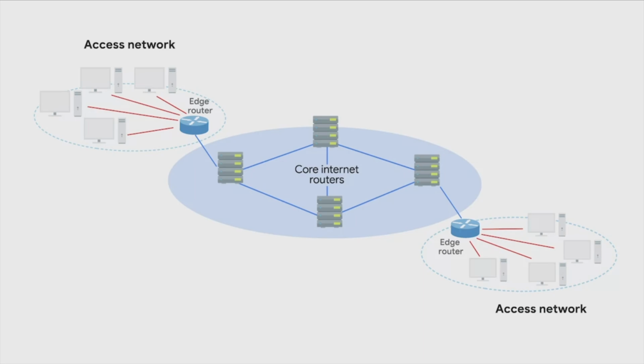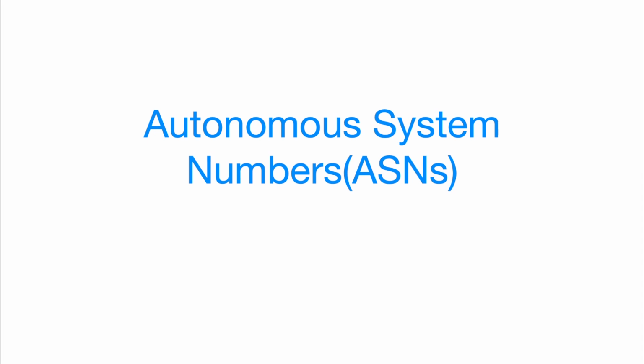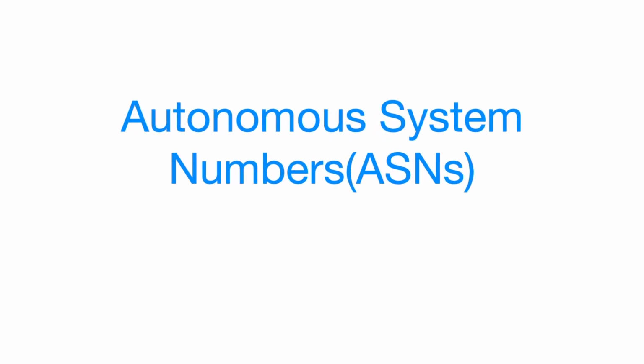Now, here's an interesting fact. To ensure the Internet functions smoothly, there's a crucial organization known as the Internet Assigned Numbers Authority, or IANA. IANA is a non-profit organization responsible for managing vital resources, such as IP address allocation and autonomous system number allocation. Let's talk more about ASNs because they are a fundamental part of EGPs.